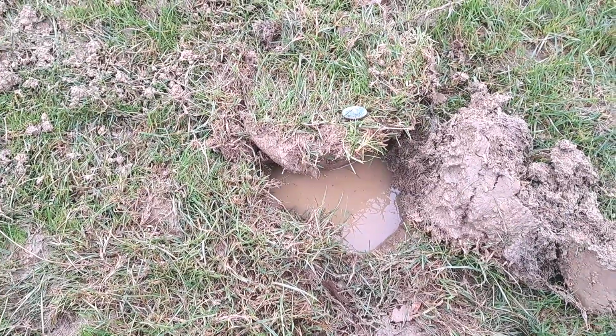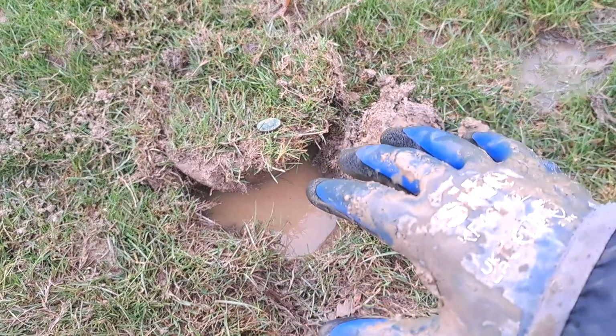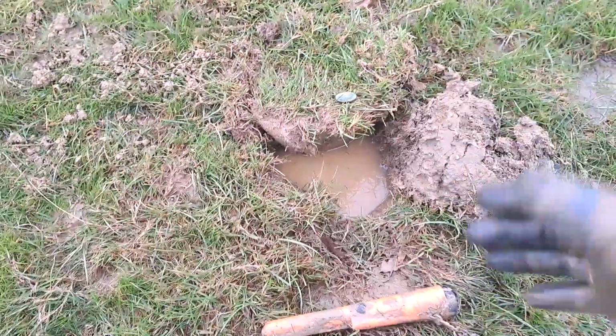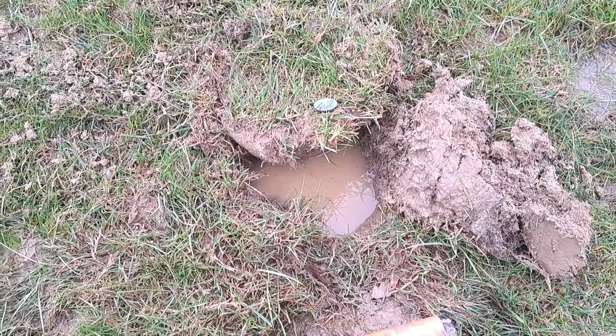But if you guys like getting this muddy, I've got these gloves and some waterproof surgical gloves underneath, so I'm well prepared, because I've done this. Reminds me of the Thames. Go on the Thames, you get this sort of waterlogging.